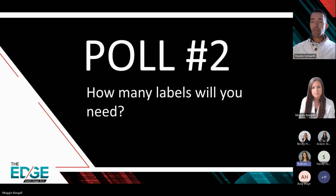The way we're going to do this poll is just like the little thumbs up on the range of labels that you'll need. So the options are not sure yet, 1 to 10 labels, 11 to 20 labels, and then 21 to 40, and then 40 plus. So just do a thumbs up on the range that you fall in. Or if you're not sure yet, choose that one. 11 to 20, 21 to 40. Gotta get these typed in here. And last one, 40 plus labels. Thank you, Aubrey. You're welcome.